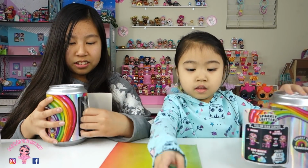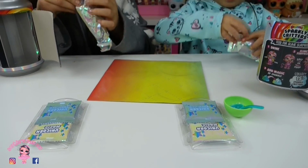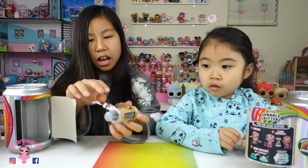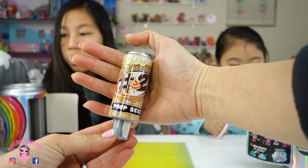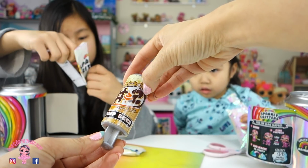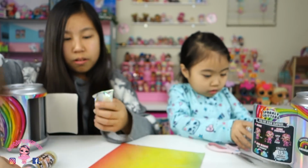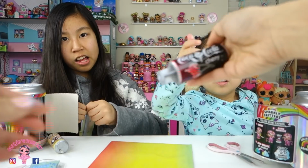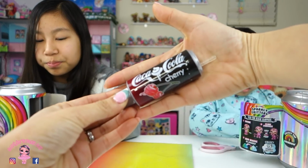Two bags. Okay, so I guess we're getting rares or a regular. I think we're getting a regular. Ooh. I got Poop Beer. Poop Beer. I know who that is. We have Poop Beer, number 2. Poop Beer, like root beer. What'd you get, Sophie? Coca-Cola cherry flavor. The other one we had was just a regular Diet Coca-Cola.